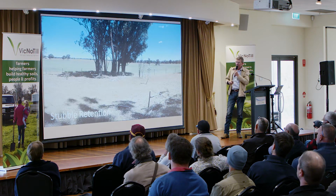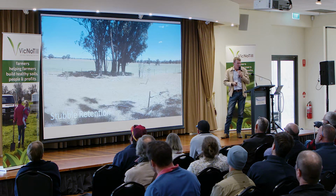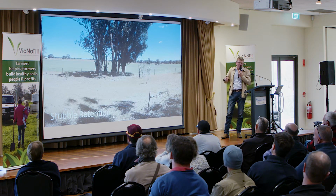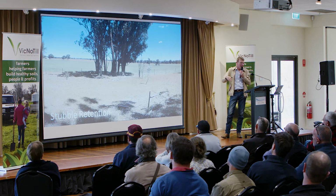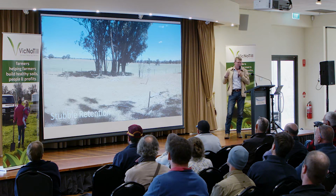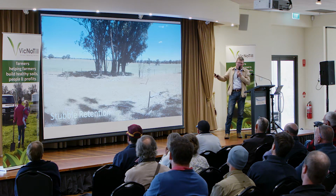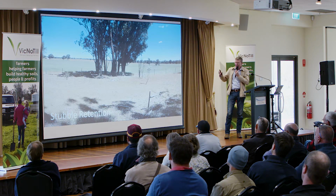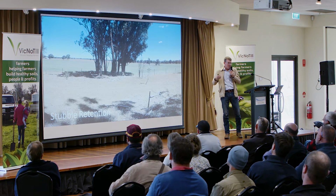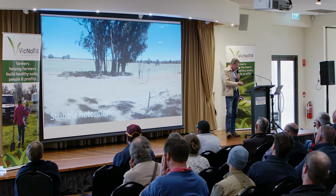Here's an image of, this is October 12, 2018. Once again, a dry year. This is in the same paddock as the good barley. We're looking to the south. Everyone's run out of moisture. Everything's dead in the tree lot. There's no moisture. Everyone's really frustrated with the year.